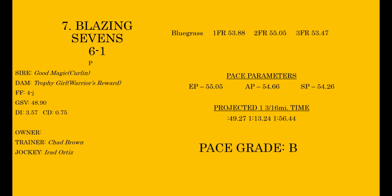You see 53 and 88, that kind of keeps him towards the rear, and he makes a middle move in the second fraction. And then the best part, for those of you who are fans of Blazing Sevens, the best thing is look at that last fraction, 53-47. So usually when you make a big middle move, the third fraction is slower. And this one is, but it's not appreciably slower. And that means he's carrying his pace pretty well. He's carrying his speed.